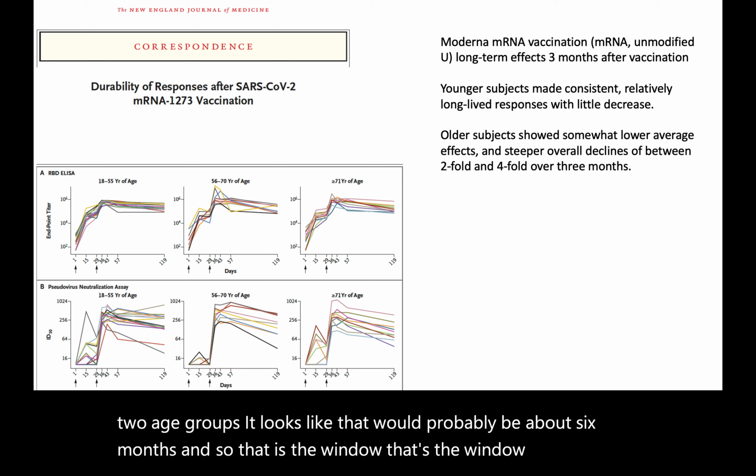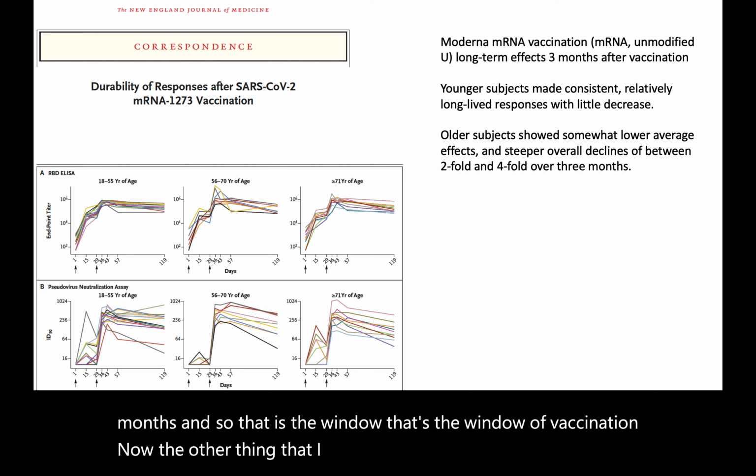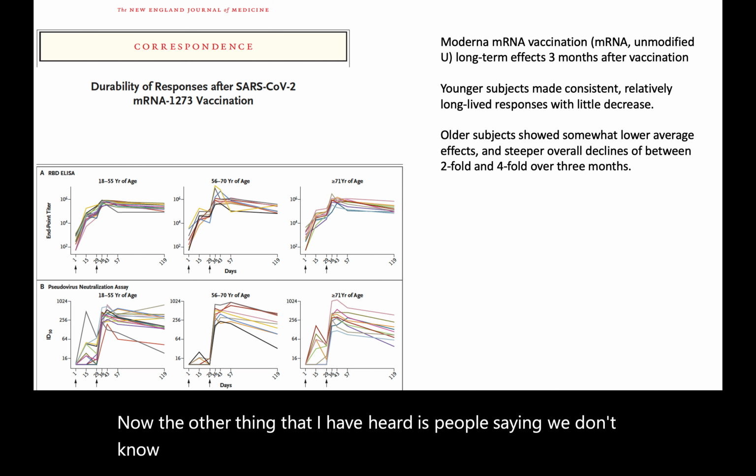Now, the other thing that I have heard is people saying, well, we don't know much about the long-term effects of RNA vaccination in general.